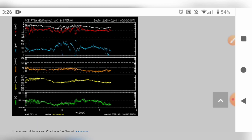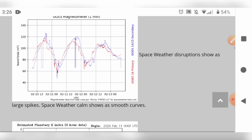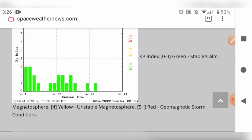There's the solar wind data from the ACE. And there's the GOES magnetometer looking continued spikiness. And some big anomalies there in the GOES magnetometer. KP index currently at 1, having been at 0 a few times in the past 24 hours.